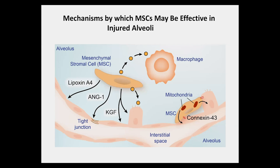This slide is just a quick summary of the mechanisms by which MSCs may be effective in the injured lung. They can increase pro-resolving factors such as lipoxin A4, Ang1, and growth factors such as KGF. They actually can reprogram macrophages through these exosomes to be more pro-resolving as well as to be antibacterial. And they can even transfer mitochondria to injured epithelial cells to improve their function by increasing ATP levels.